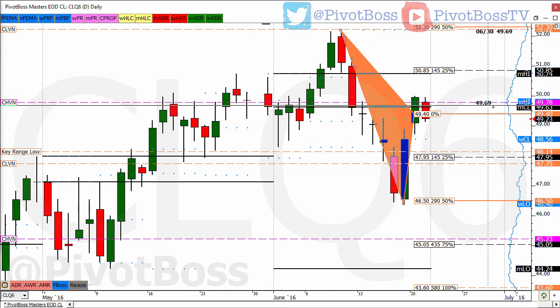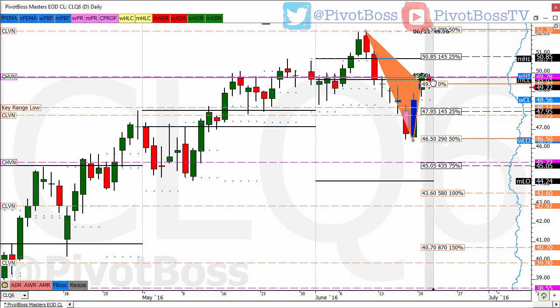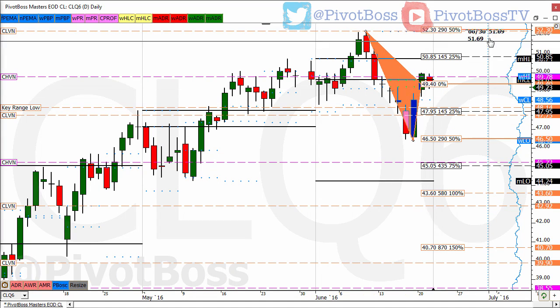We have an HVN here at 49.78. That's also near the previous week's high. So right now, the early rejection above the previous week's high has opened up a little bit of weakness here. But I expect a little bit more chop back and forth around this area with it mostly tilting up.